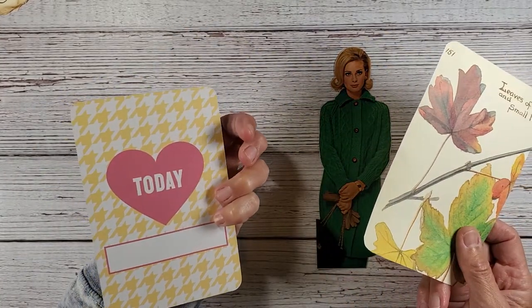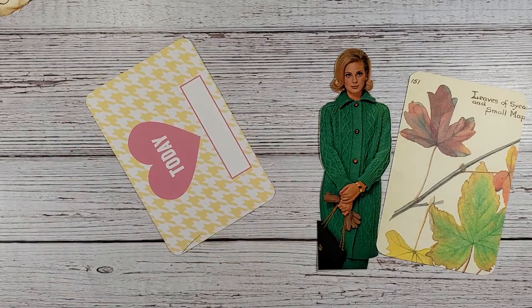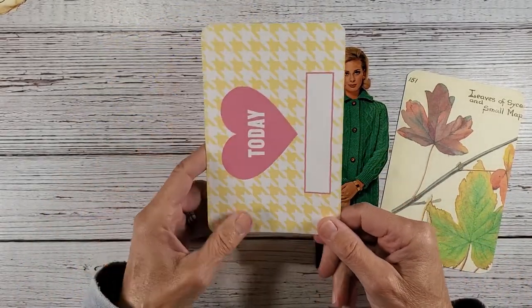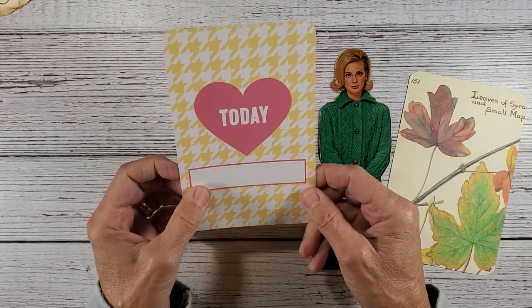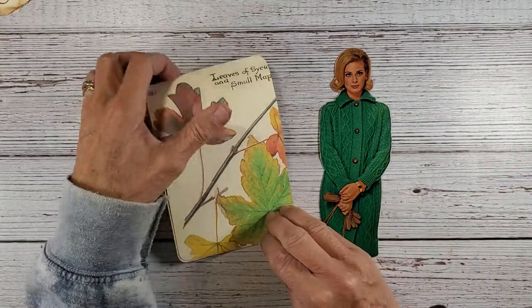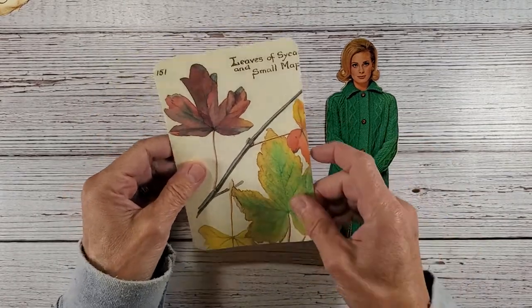I'm using my old, oh gosh, what are these called? I keep forgetting. Project Life cards, because I have a bunch of them. Some of them I just don't care for. I would never use them in my scrapbooking with photos. So I'm using these. I find these to be a nice size. They're maybe a little bit smaller than an index card.